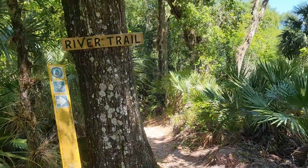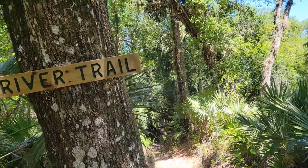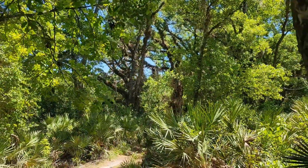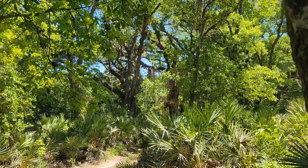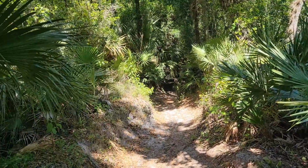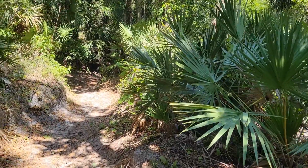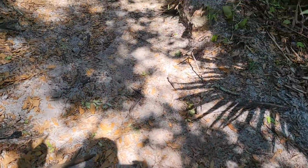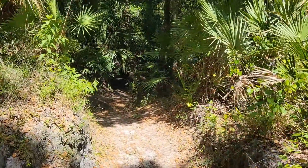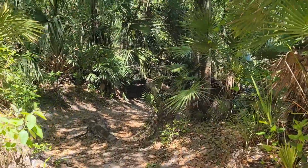And right when I shut my camera off came the sign, the river trail. And this is what I was looking for. Look at that tree. This is where I'm going to go. Look at all these roots. If you hear that clink clinking, I'm sorry. That's my energy drink can in my hand.